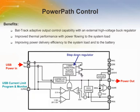In a traditional battery-fed charging system, the user must wait until there is sufficient battery charge and voltage level available to obtain system power. Conversely, PowerPath Control allows the end products to operate immediately when plugged in, regardless of the battery's state of charge, commonly referred to as instant-on operation.